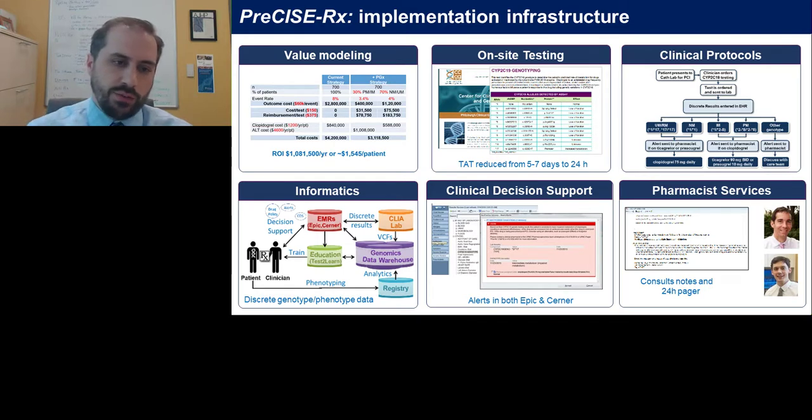We had to think very creatively about the informatics. At our particular institution, we have both Epic and Cerner, so we get to do this twice in both EHR systems. So that was a significant lift in thinking about how we wanted to deploy clinical decision support particularly.